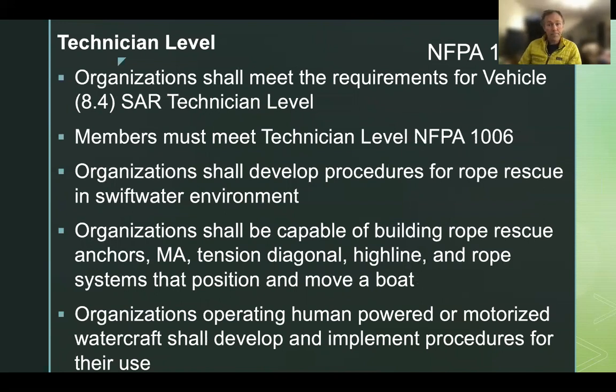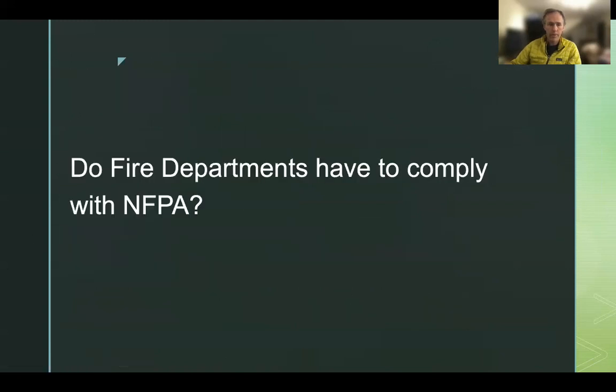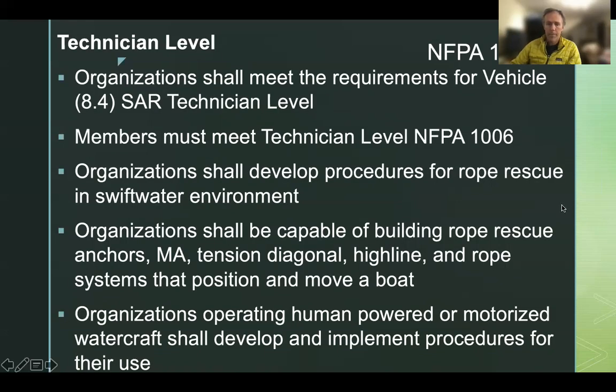We move up to the technician level. We'll see pretty quickly that the organizations have to meet the requirements for that vehicle technician level. So again, referring back to other chapters, all the individual rescuers have to be at the technician level for swiftwater rescue. The organization has to have procedures for rope rescue in swiftwater: building rope rescue anchors, mechanical advantage, tension diagonals, high lines, all the rope systems that are relevant for moving boats and rescuing in swiftwater environments. And if using human-powered or motorized watercraft, they have to be prepared to do that as well.